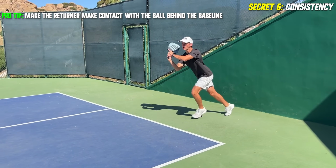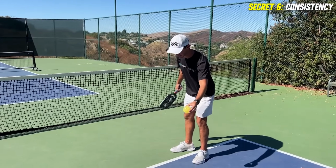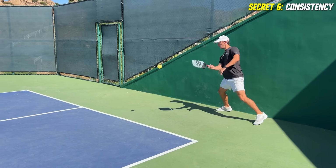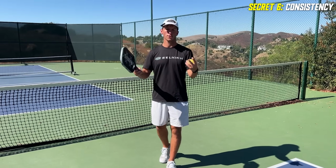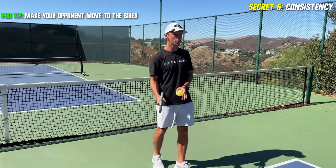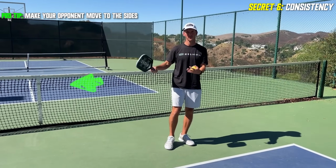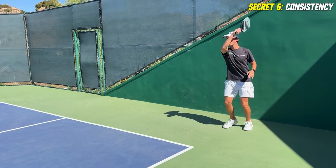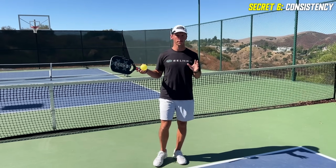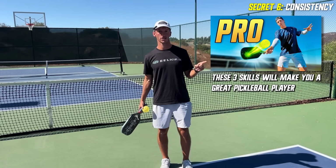To be able to do this though, you have to make sure that your serve is landing in the back third of the court so that it forces your opponent to take the ball behind the baseline. The other thing you can do with your serve is make your opponent move. So if you can get them moving left or right, then their forward momentum is not going to be going towards the kitchen and their return is going to be less powerful. We just covered these topics in this other video if you want to watch it after this one.